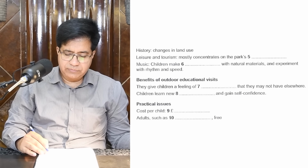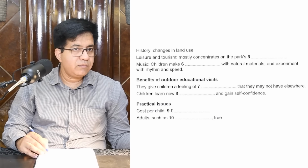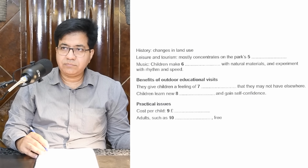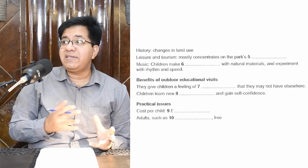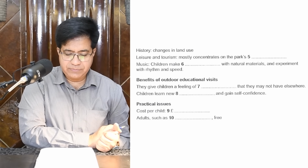And another subject we cover is music. Here the children experiment with natural materials to create sounds and explore rhythm and tempo. Okay, children experiment with natural material to create sounds. So correct answer is sounds.